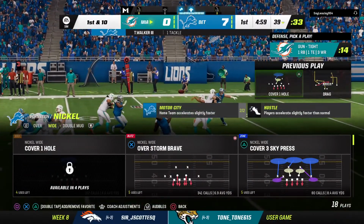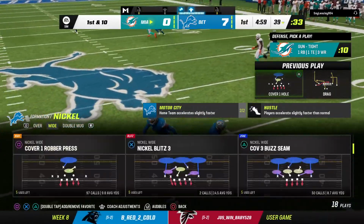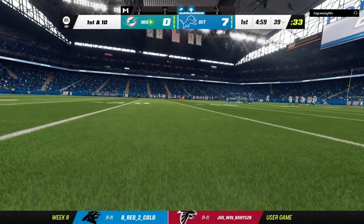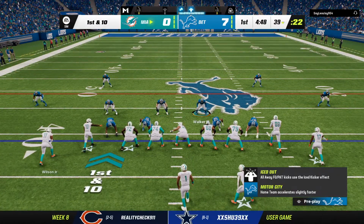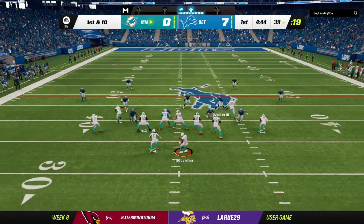Well, that's how you use your safety valve, CD. He didn't appear to be the intended target, but they got it to him, and he was able to get just enough to pick up the first. And what a great example of where we are right now in the NFL, because if you're a running back, you're not just going to carry it. You got to catch it out of the backfield as well. Those combo guys, they're the ones everyone wants on their team.